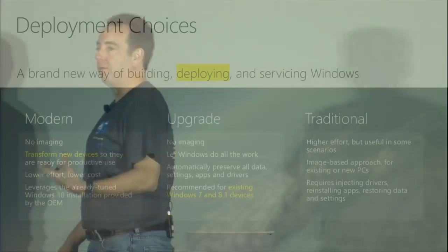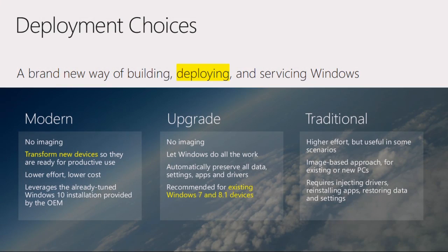For existing PCs, we want to be able to upgrade them. So in-place upgrade is the preferred mechanism to go from Windows 7, 8.1, or previous Windows 10 releases to get to the current Windows 10 release. So we want to use that to let Windows do all the work so that we don't need to build out these more complex traditional deployment mechanisms.